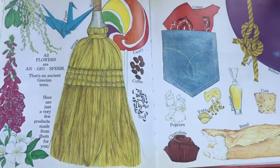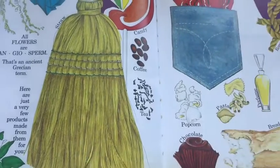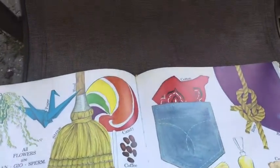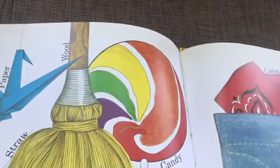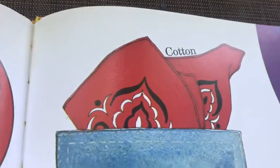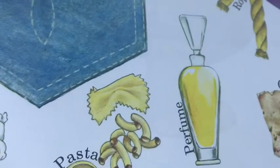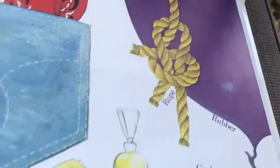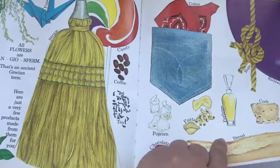All flowers are angiosperm. That's an ancient Grecian term. Here are just a few products made from them for you. So these are all the things that come from plants. We've got paper, wood, straw, sugar, so to make candy, coffee, tea, cotton, popcorn, chocolate comes from plants, pasta, perfume, bread, cork, rope, even the rubber for your balloon, and medicines. All of this comes from plants. Plants are very, very important.